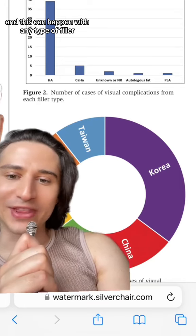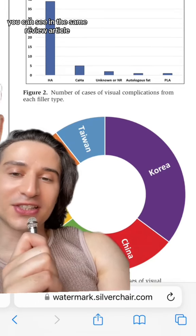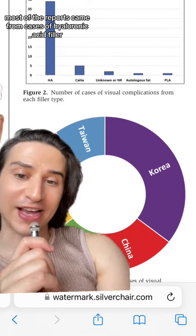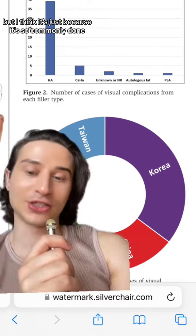And this can happen with any type of filler. You can see in the same review article, most of the reports came from cases of hyaluronic acid filler, but I think it's just because it's so commonly done.